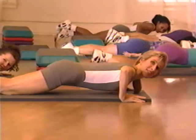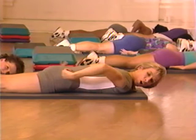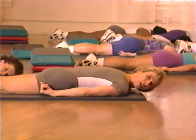Here we go. Now take your arms at your sides. Tuck your pelvis under, pushing your pubic bone into the floor and lifting your belly button. Use your hands and chest to see that that's happened. Now take your arms down at your sides. Let your shoulders roll into the floor. Relax your head down. Now we're going to work the middle and upper back together.